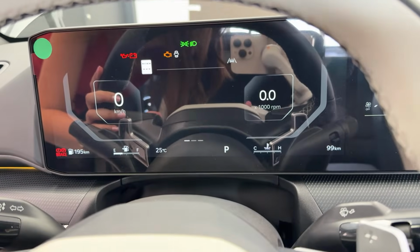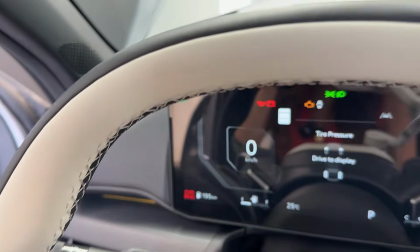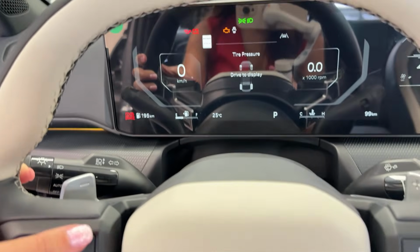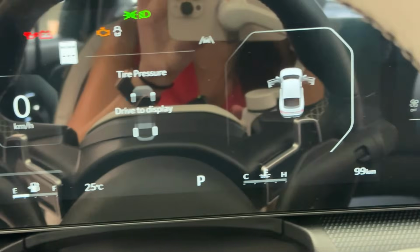Now take a look at this gauge cluster. It is quite interesting. There is a lot on it. Sorry you guys for the pause, I hopped in the car. There is a lot going on here, and it is a full 12.3-inch digital display. You'll always have your speedometer and your tachometer on display.